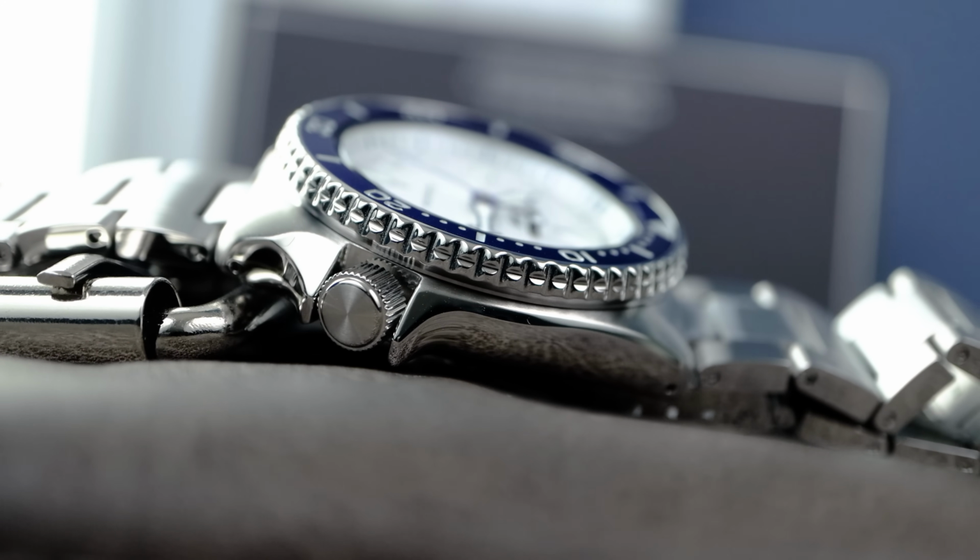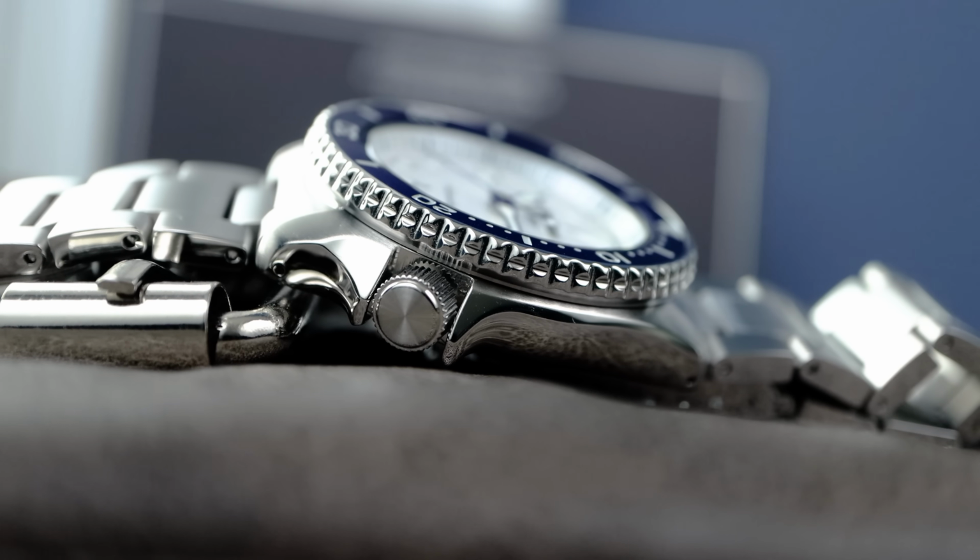Now, I saw my friend, he had an SKX on his wrist. He's not even into watches.